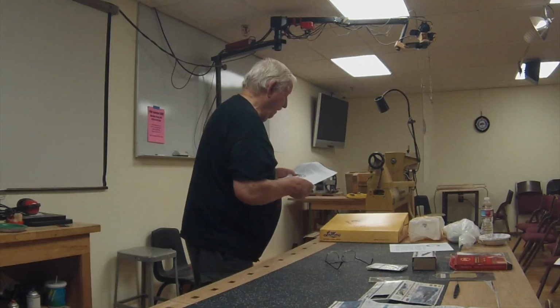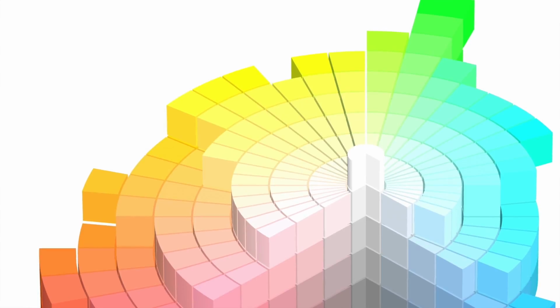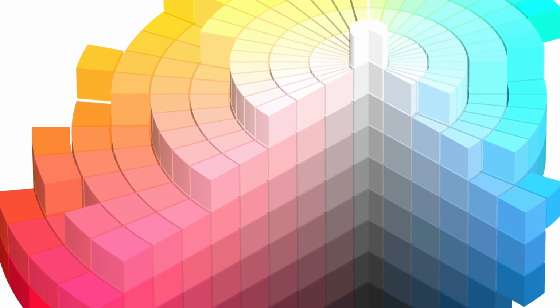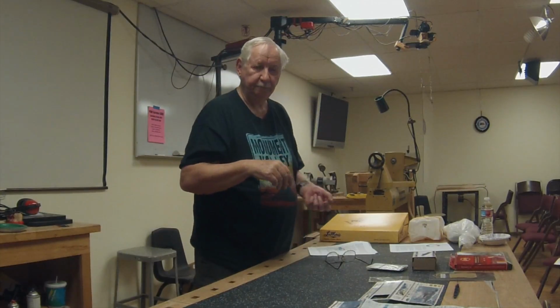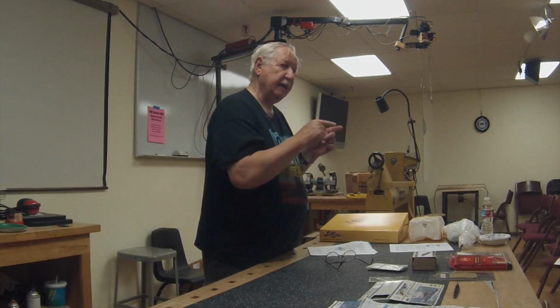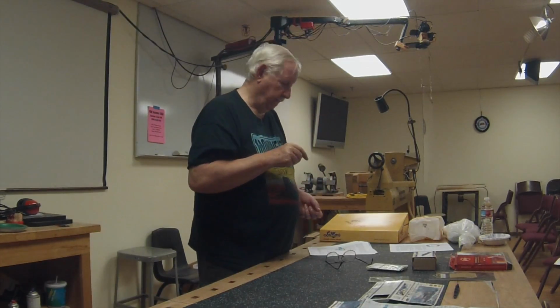All right. So if you can visualize a globe, an apple, anything that's round, like a ball, and at the top part of the ball it's white, and the bottom part of the ball is black. It goes right down through the core, just like an apple core, and it gets gradually darker as it goes down. That's a value scale. Those are neutrals. They're not any particular color. It's not a yellow, it's not a red, it's not blue. They're just neutrals going right down through the center.